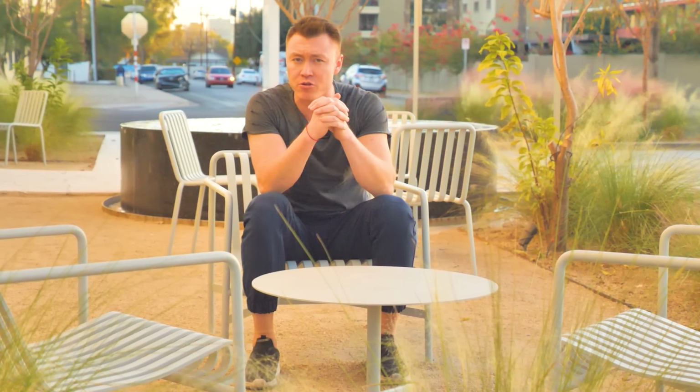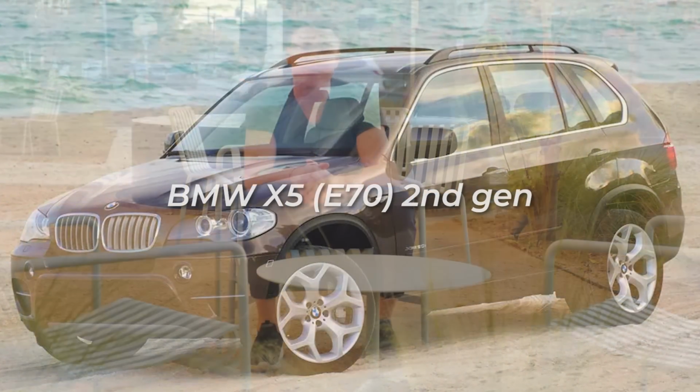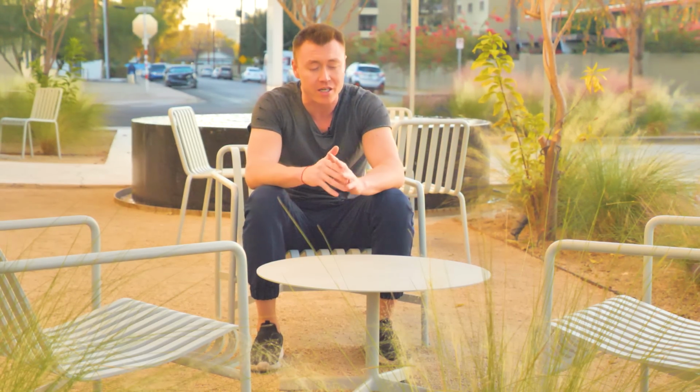Anyway, we'll have to get back on track for cool cars for around $5,000 or less, and one of them again, a BMW. So this time the 2nd generation X5, the E70 with bulletproof N52 3.0 liter inline 6-cylinder. Those cars are so good looking. I think 2nd generation X5 is still the best looking X5 ever. And with that engine, you can have the peace of mind and you can still attract attention because it is a really good looking SUV.